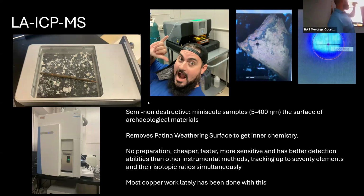Essentially what happens is you ablate some of the copper. It gets sucked up by this little vacuum, combined with argon gas. That travels over into the mass spectrometer. This little green thing here is where it gets transformed into a plasma. The inductively coupled part is like a little electric gizmo inside that heats it up to like the temperature of the sun, and then it goes through the mass spectrometer. So it's a really nifty machine.